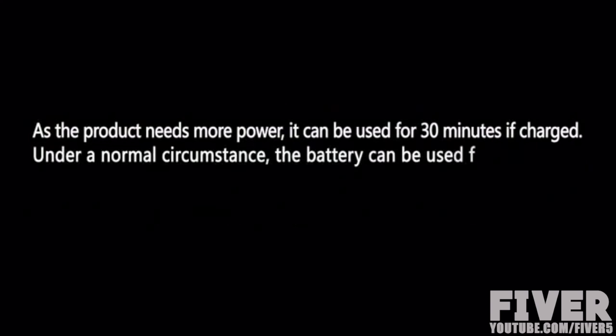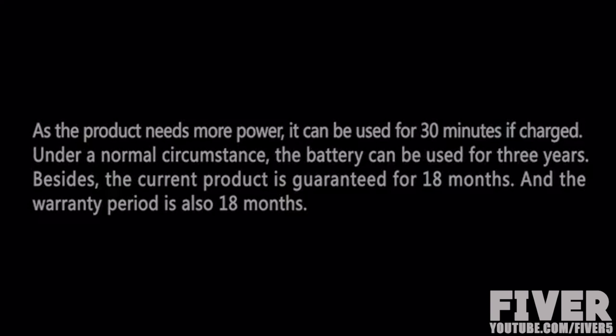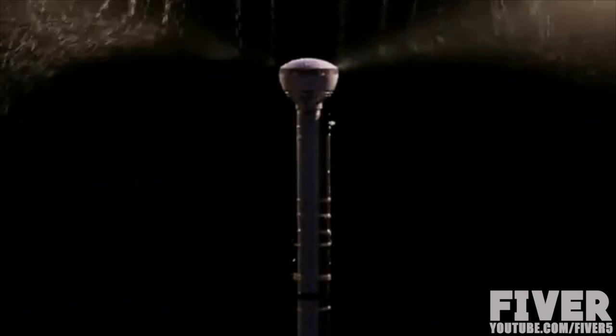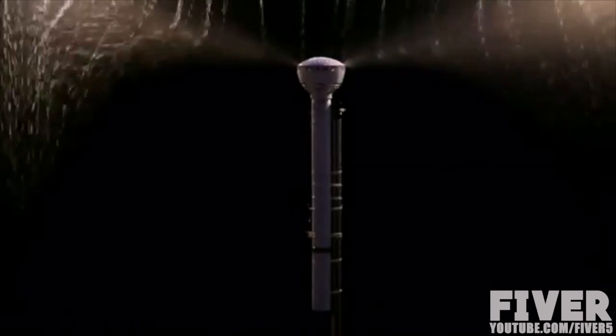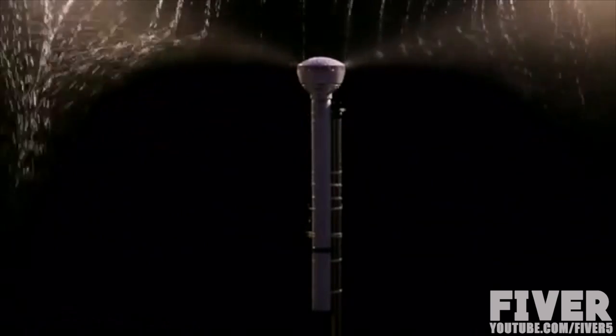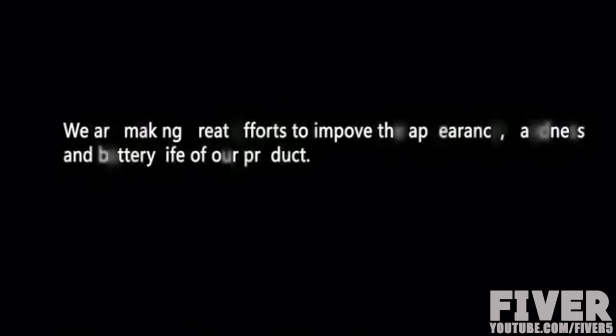As the product needs more power, it can be used for 30 minutes if charged. Under normal circumstances, the battery can be used for 3 years. Besides, the current product is guaranteed for 18 months, and the warranty period is also 18 months. We are making great efforts to improve the appearance, handiness, and battery life of our product.